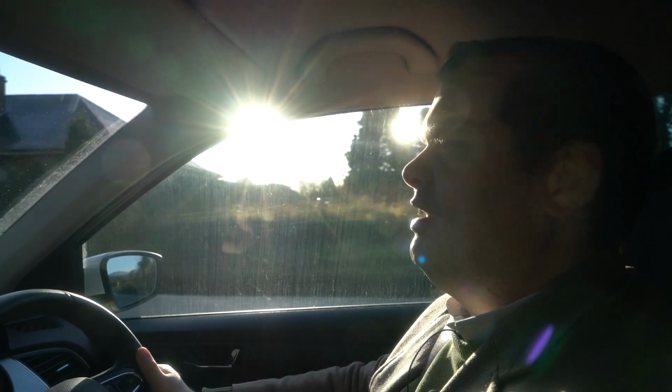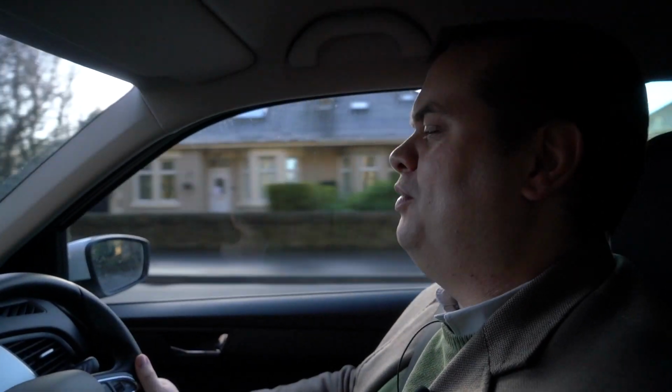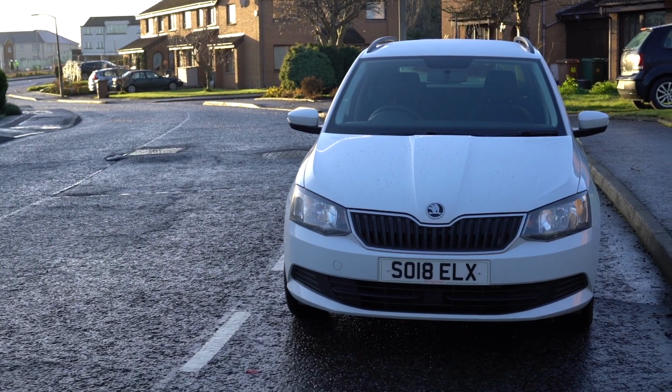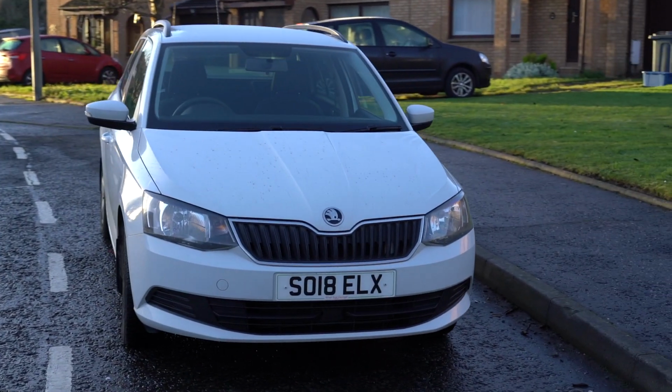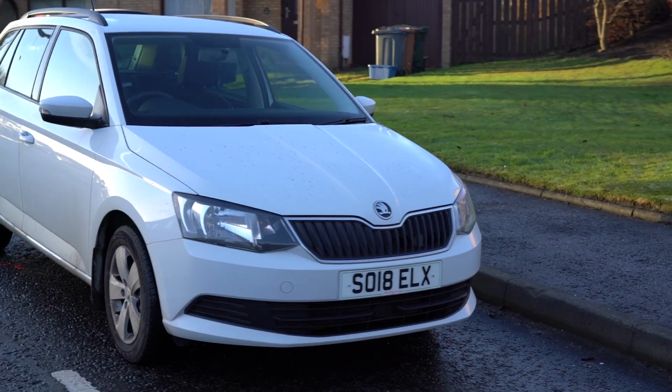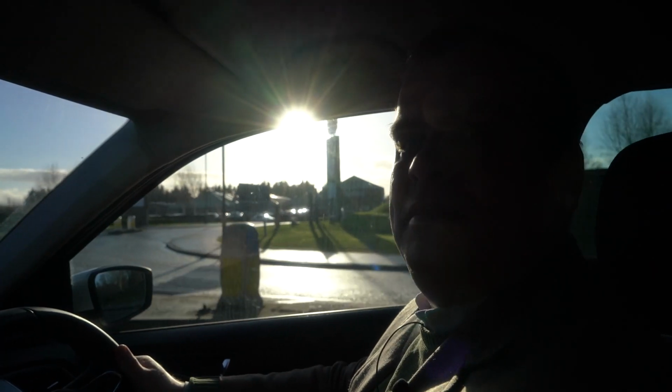For some reason, the Volkswagen Group have elected to put a front differential into this car similar to the Volkswagen Golf GTI, and that apparently helps it handle better by braking the front wheels in hard cornering. But to be honest, I don't think you're even going to notice that, and secondly, the kind of person who buys a Skoda Fabia Estate is not even going to care in any way.